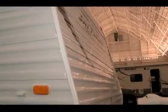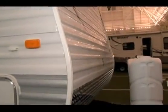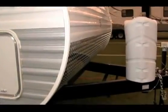On the front here, you're going to notice it has a nice radius design. One of the great features of the radius design for the J-Flight is that it actually deflects wind really, really well. So when you're going down the road, you're going to get a little bit better gas mileage, a lot better aerodynamics, and again, that's all standard with the Jayco J-Flight.